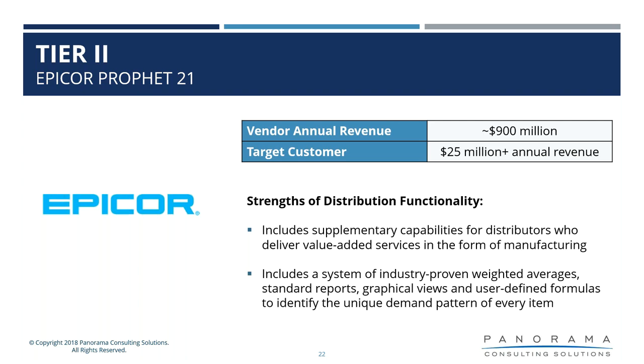So very focused, with a lot of industry terminology out of the box for Epicor. Their target customer is 25 million and above. So can Epicor facilitate a $1 billion company? Absolutely. But they're looking for companies that are a little bit smaller, maybe coming off of a smaller ERP product that was limited in functionality. So usually the target market is about 25 million and up for Epicor.